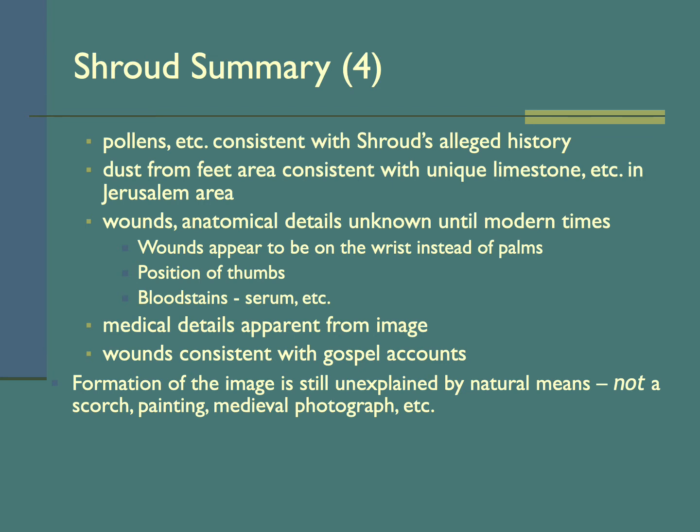Again, the most important thing to remember, no matter all the claims of it's fake, and we've shown it's a fake, the most important problem, which no one still wants to address when they claim it's a fake, is that the image is unexplained by all known natural means. The scientific tests that have been done on the image show it is not a scorch, like when you leave your iron on a piece of cloth for too long. It is not a painting. There's no pigments forming the image.